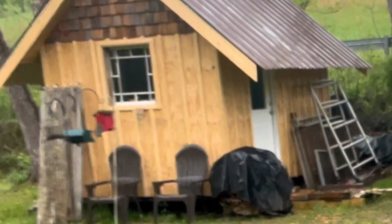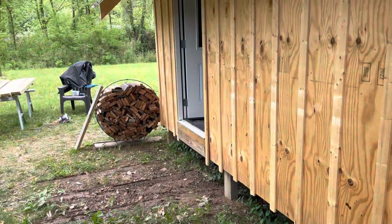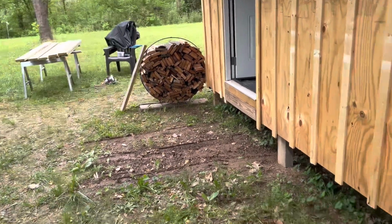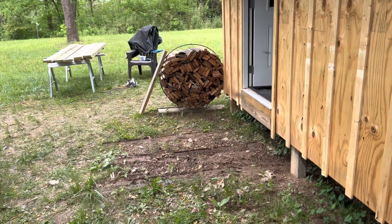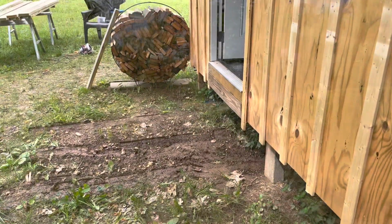First thing I got to do is clean up this mess so I can get some work done. All right, I got everything moved, ready to go. Got my wood laid out. Well, everything except that, but I think it might not be in the way. That firewood, well, starter, old cedar boards. Here we go.